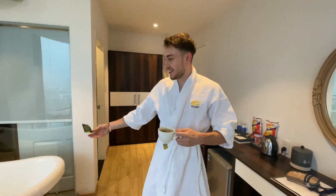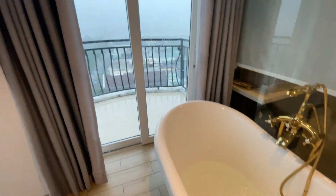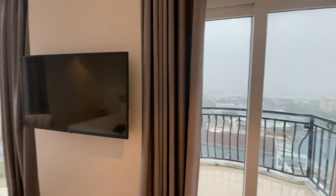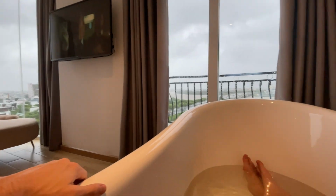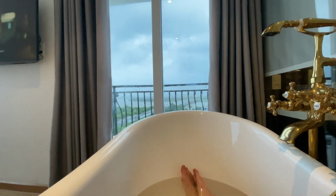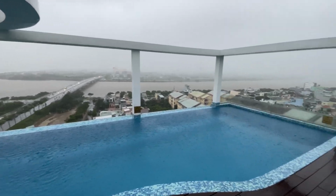Now it's time for a local jasmine tea and the bath. So this is the view from the bathtub. Got Netflix on the TV, bathtub views. The weather's cleared up a bit, so now we can see the river. Awesome. So here's the pool. Not going in now because of the rain, but just thought we'd have a look. It's on the rooftop. Technically an infinity pool. Pretty good. Looking out onto the river.